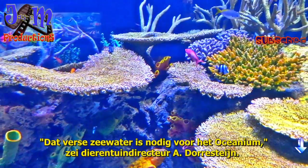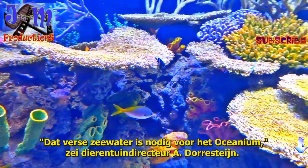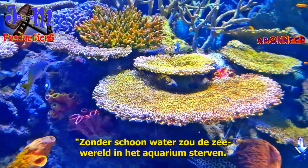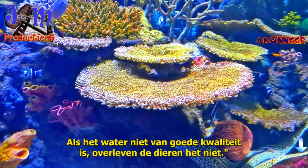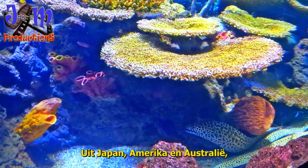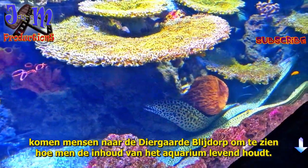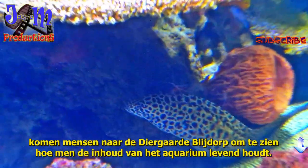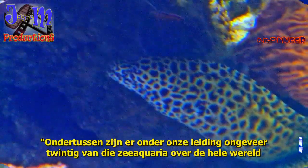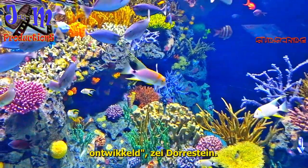That fresh sea water is necessary for the Oceanium, said Zoo Director A. Dorstein. Without clean water, the marine world living in the aquarium would die. If the water is not of good quality, the animals do not survive. From Japan, America, and Australia, people came to the Rotterdam Zoo to see how one keeps alive the content of the aquarium. Meanwhile, about 20 of those marine aquariums have been developed around the world under our leadership, said Dorstein.